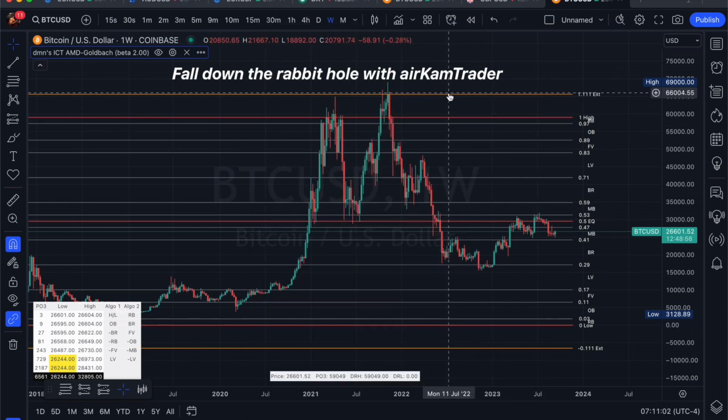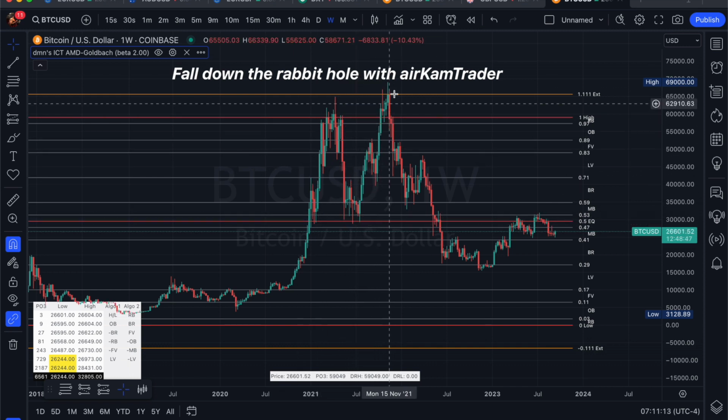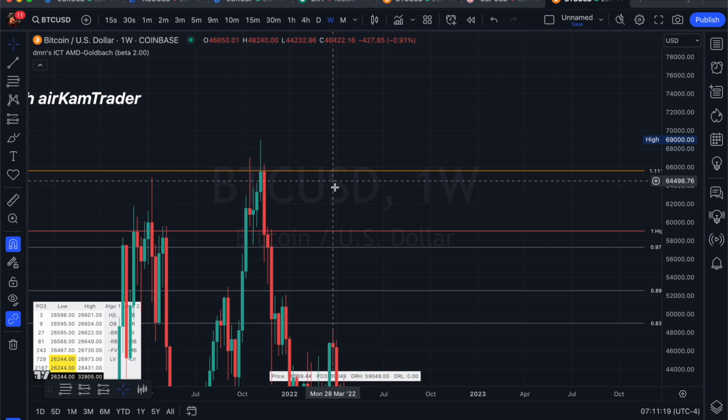Now, just looking at the previous Goldbach level of 59,000, look how things are respected. Look how EQ, equilibrium, was respected. Right? Even this extension here, now I haven't looked into this for a long time, but see how it didn't want to close above the extension.